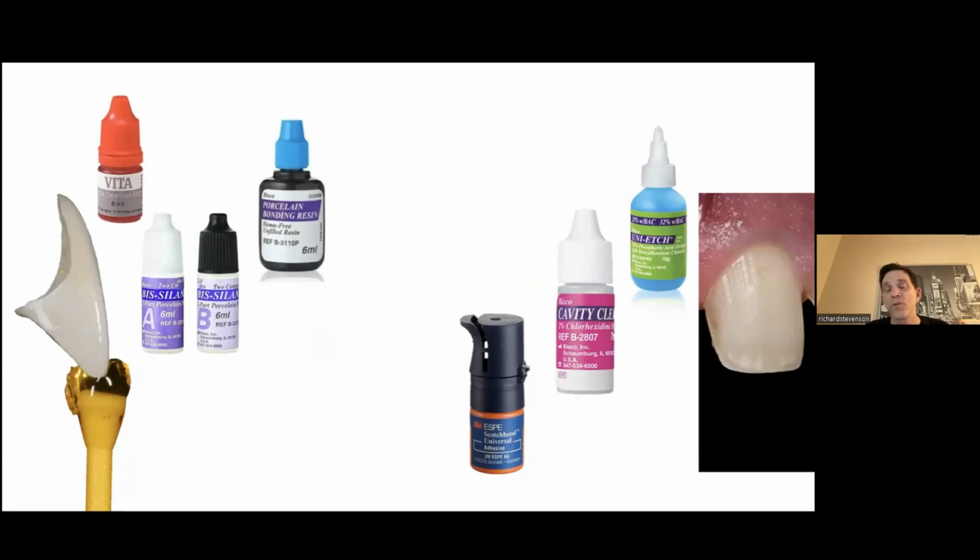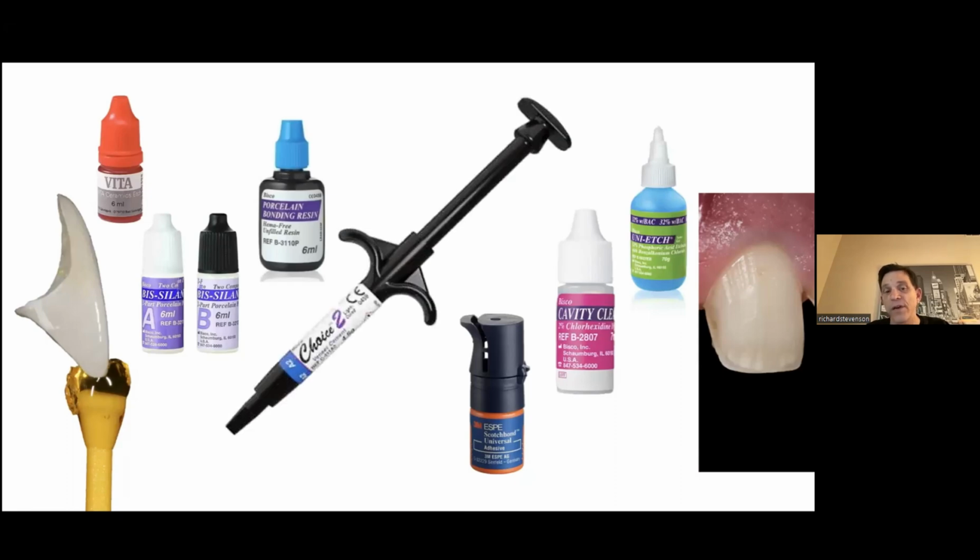HEMA-free unfilled resin. The reason why I'm placing this on the inside of the veneer is because Choice 2 cement is viscous. This will allow the cement to flow better. If you're using a different veneer cement, like a 3M veneer cement, which is more runny, you don't really need to have a porcelain bonding resin on the inside of the veneer. But I've found that placing a porcelain bonding resin on the inside of the veneer just makes the Choice 2 cement flow so beautifully without capturing any bubbles or voids. So it's an added step that's supposed to be partnered with this particular cement. Other cements usually don't have this.